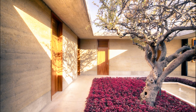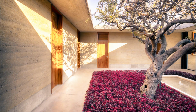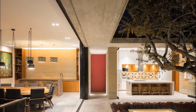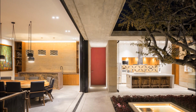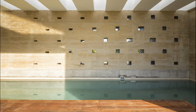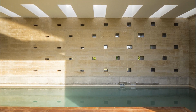QG consists of three rectangular shapes, which are located around the central patio where the papelillo tree becomes the heart of the home. Textures that, along with their defects and peculiarities, add character and beauty to the house.